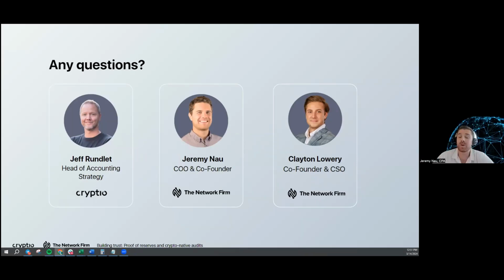Yeah, I can take the Merkle tree point. It's a great question, right? Because there's all these different self-attestations and they're publishing Merkle trees. And the question basically asks, why does a Merkle tree prove all liabilities were included? And the answer is it doesn't, right? A Merkle tree does not inherently do that. What a Merkle tree is, is basically a digest or a hashing of that customer liability list, of that user list and their account balances.